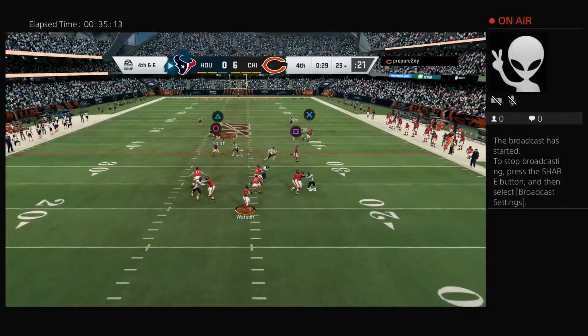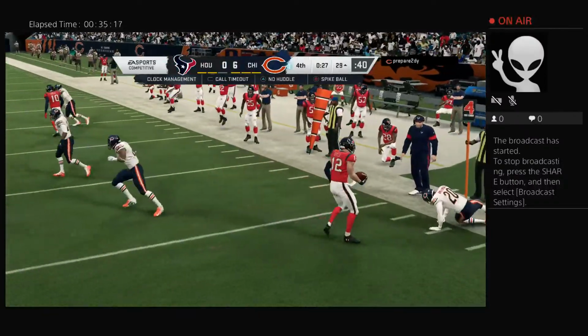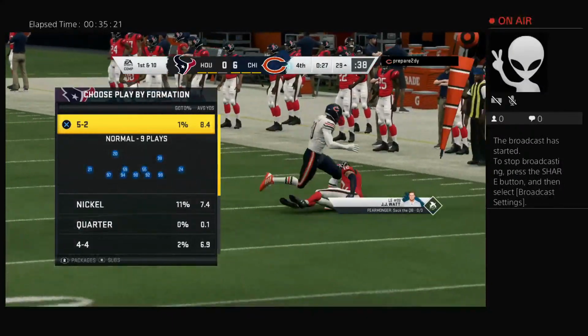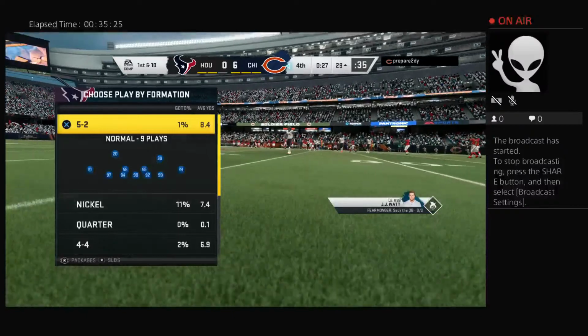Here we go on fourth. Watson. It's complete. Stills. They had to go for it with such little time remaining, and the Bears are going to get the football back, and they're going to get it in great field position.